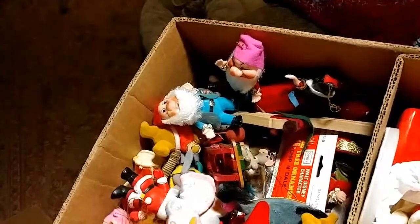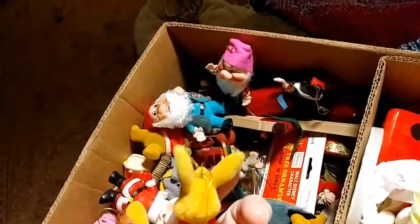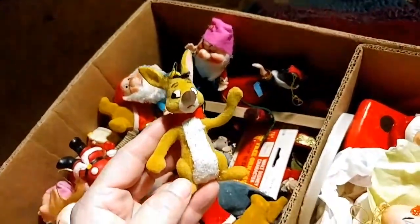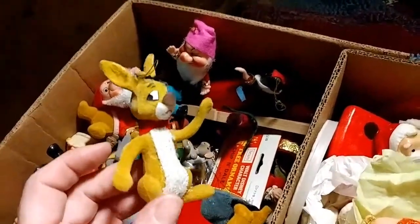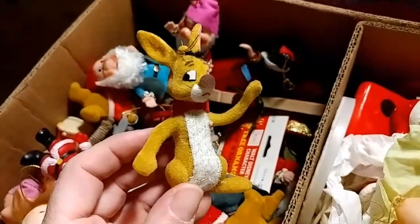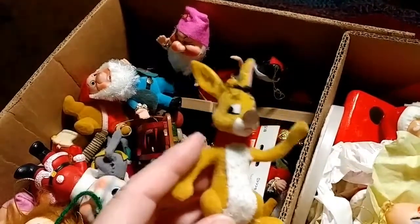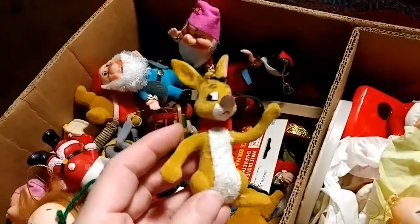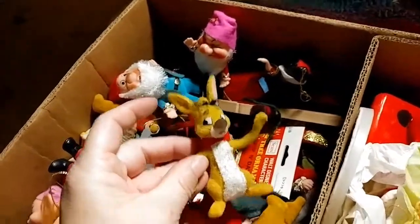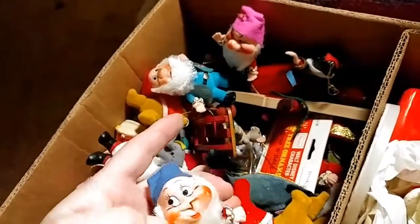So here is a rabbit. Made in Hong Kong. Is this the Alice in Wonderland rabbit, you think? Or is this the Pooh Bear rabbit? Or is this Uncle Wiggly? Not Uncle Wiggly, but what's it called? Oh, shoot. It'll come back to me. You know, it's the one that's politically incorrect now. They still have the ride. I can't think of it. Somebody can think of it and comment.